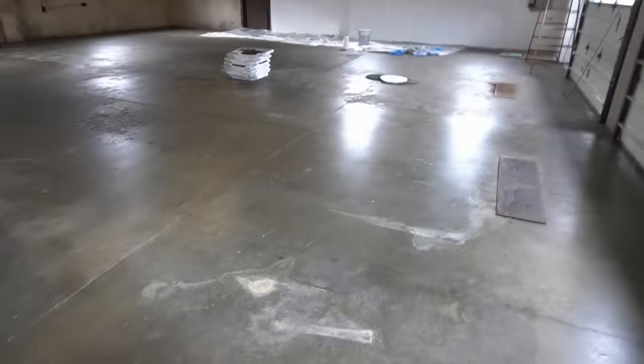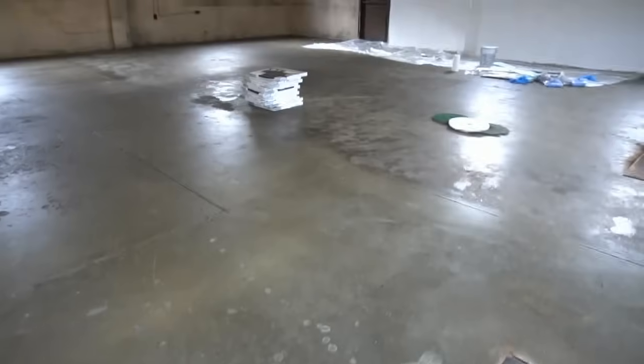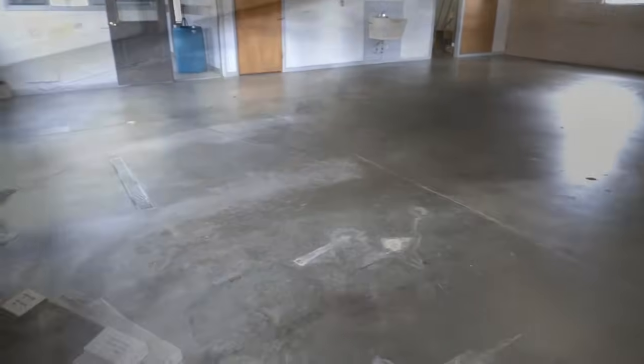The floor is pretty much dried out, cured up, and there's a pretty big difference where I stopped. And I will have to get the machine back in a few days to finish up the rest of the floor. In the meantime, we can get some of these coin-style tiles down and start interlocking them and cover up the beat-up areas.